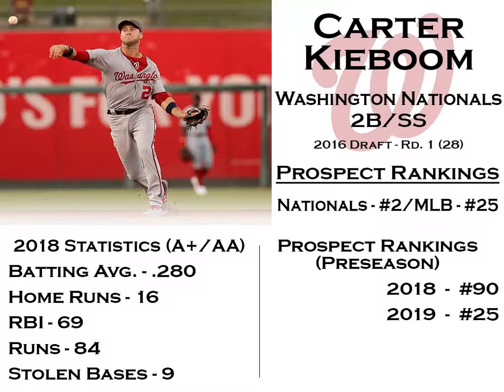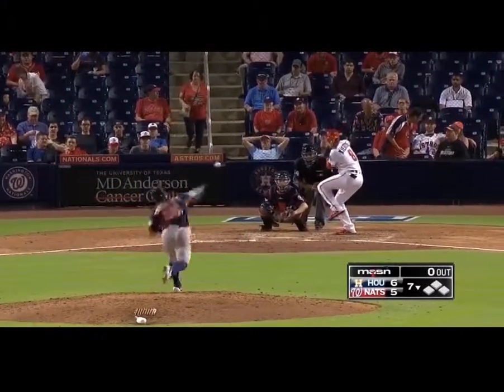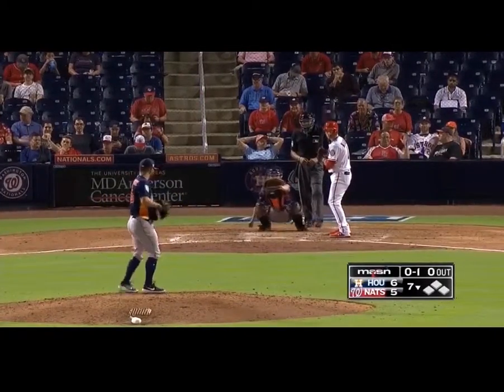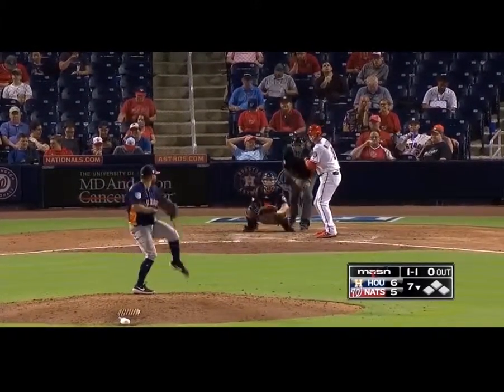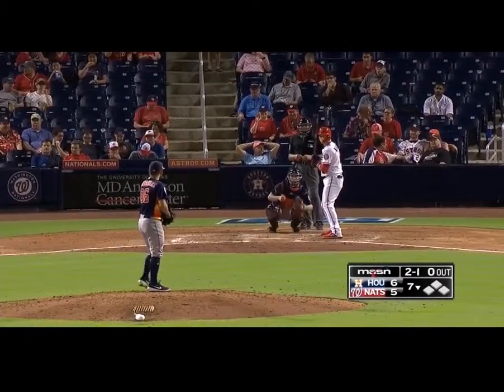So Carter Kieboom's going to be last. He's been growing a lot, going from 90 in the prospect rankings in 2018 to 25 last year. You'll see why. He's just got a very smooth swing, solid hitter. I think he's going to hit for average and power in the majors. Not sure what he'll do as far as steals go.